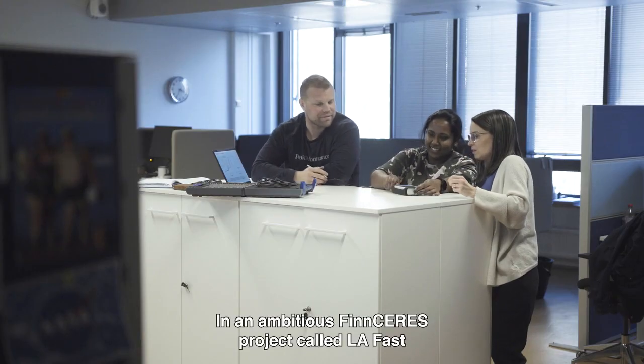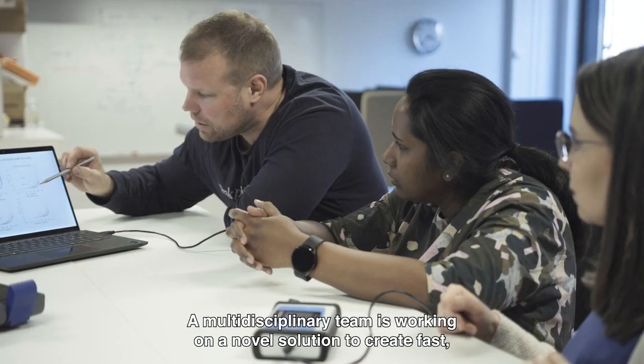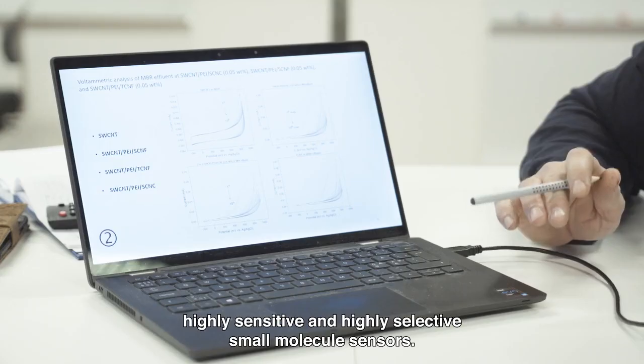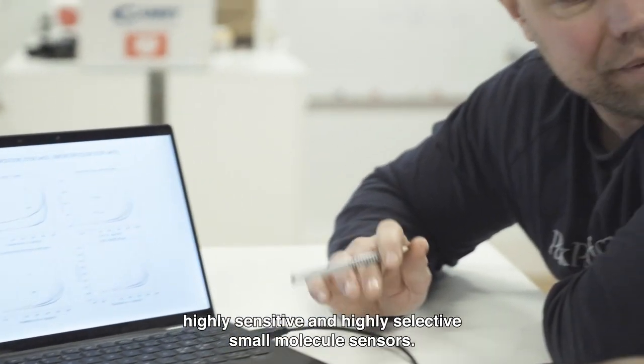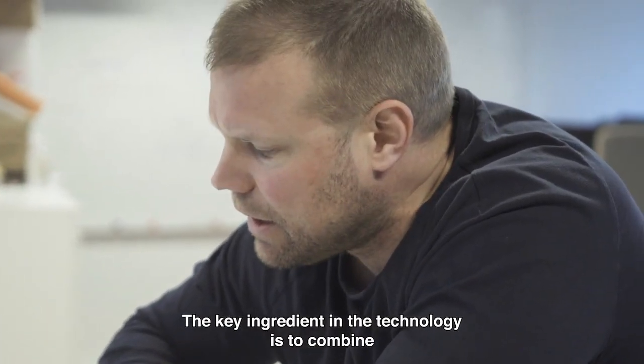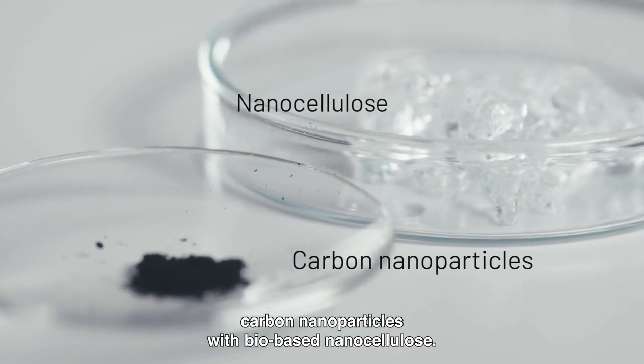In an ambitious FinnCERES project called LA FAST, a multidisciplinary team is working on a novel solution to create fast, highly sensitive, and highly selective small molecule sensors. The key ingredient in the technology is to combine carbon nanoparticles with bio-based nanocellulose.